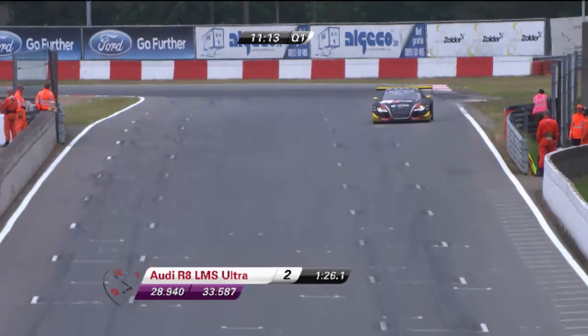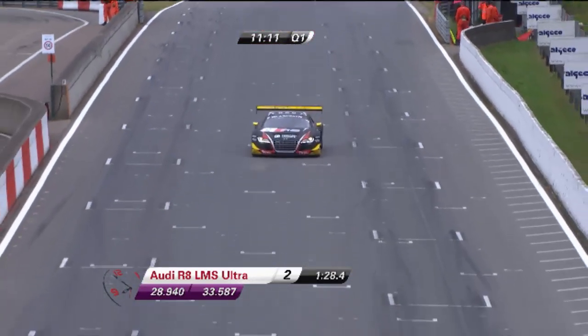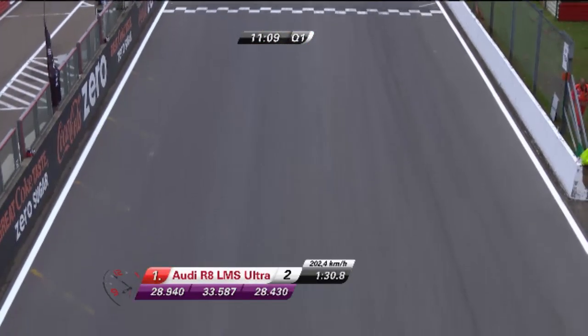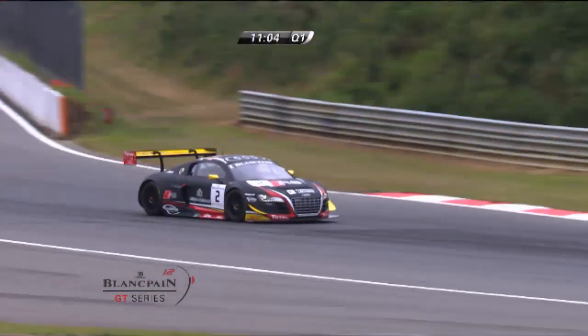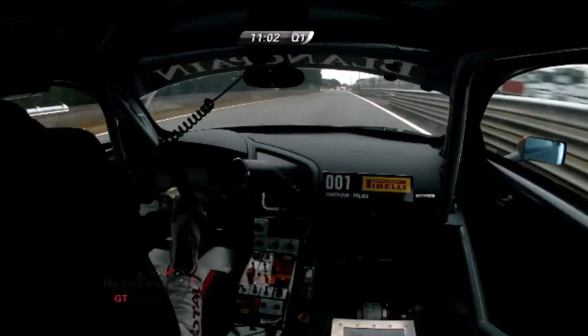The other 14 cars are sitting still. Let's see what lap time can be achieved. 1:30.920 yesterday. Almost exactly. 1:30.957. Okay, there's the marker laid down by Christopher Mies. Yeah, and that's his first flying lap.